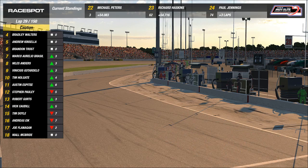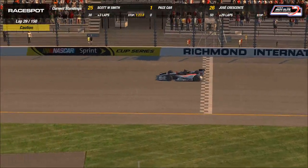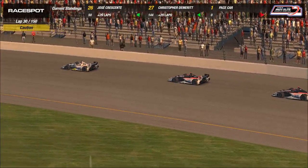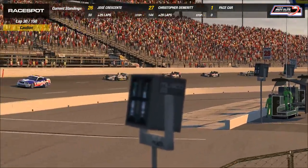Yep. Your top three remain as they were. Joe Branch, actually Christian still in second, Adam Dock in third. They can see the remainder, the moves and shakers happen. Stephen Poley, very poor pit stop by him as the guys circulate back on track. So, first caution of the day. Joe Branch leads. Number 3 machine is ahead of your race leader.